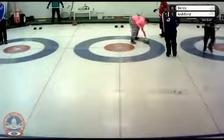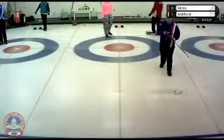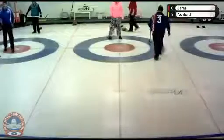This is just going to carry a little bit farther than they wanted, and by a little farther than they wanted, I mean over the back line and out of play.